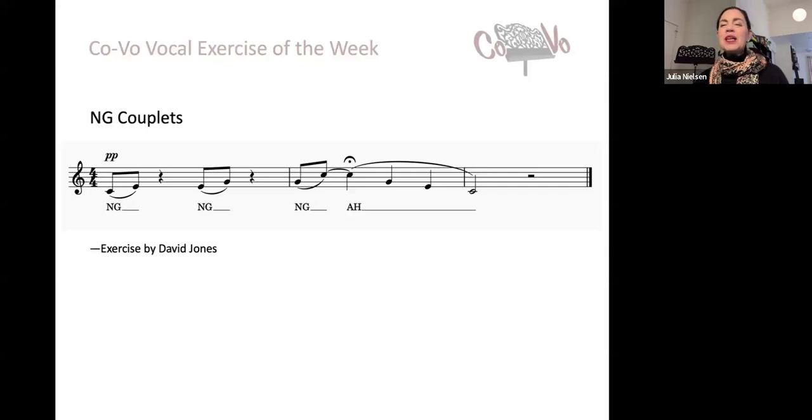Now, in this exercise, we will use a good NG sound to sing three quiet couplets with a very small breath in between. After we arrive at the top note, we will let the NG turn into an ah vowel without breaking the sound or taking a breath, and then we'll come down the arpeggio. Let's try that once together.